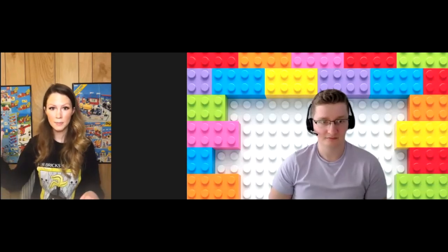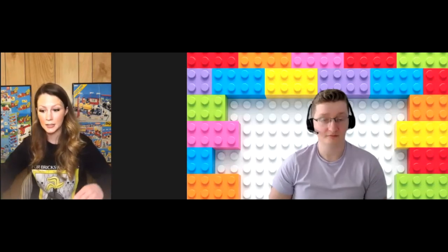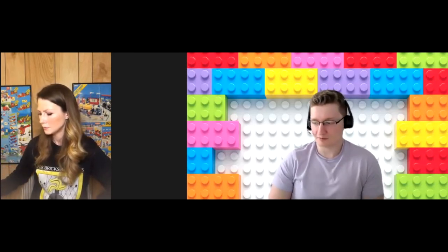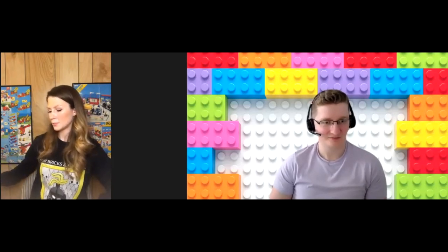I like that we were in the era of Legends. I was talking about that the other day because if we hadn't been, we would have totally missed out on those great sets. I think Lego should do Legend sets again. The only thing is the colors would be off, but I could live with that. Yeah, absolutely. Okay, this is probably a hard one.